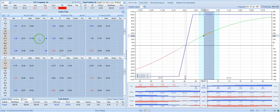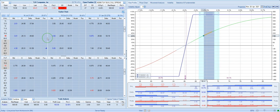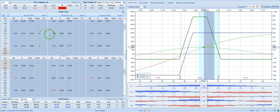So I looked at a couple of different scenarios here. I looked at selling an at the money call spread. So selling 4 of the 70s and buying 4 of the 72 halves. This will make this a call condor, about 2.5 points wide, with just over $100 worth of risk on each side. This will also completely neutralize my position.